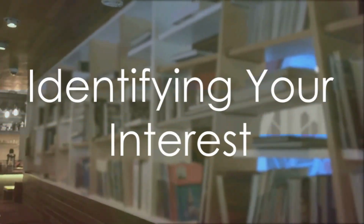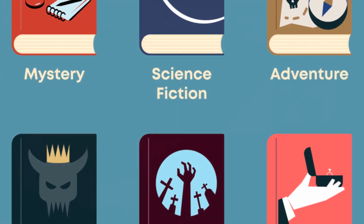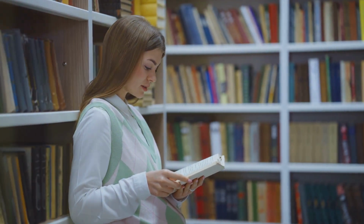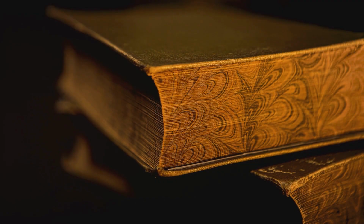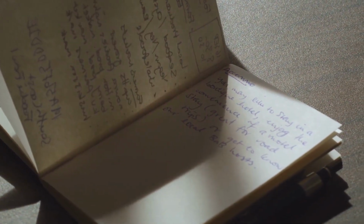The first step to starting a book collection is identifying your area of interest. This may be a specific author whose works you admire, a genre that keeps you glued to the pages, or a historical period that fascinates you. Your collection could even revolve around a theme, such as travel, art, or science. The beauty of book collecting is that it's not limited to the literary world. You might be drawn to books with striking cover designs or volumes that have been signed by the author.